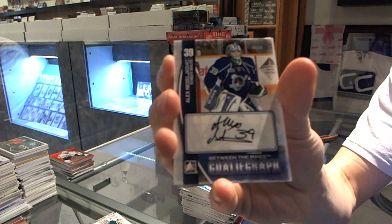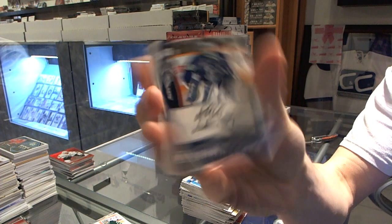Autograph for the Carolina Hurricanes, Alex Nedeljkovic. Nice, Nedeljkovic.